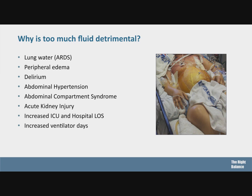Also, that peripheral edema that we're familiar with, the Michelin Man or the Pillsbury Doughboy, whichever one you remember learning about, is not a bland thing. It really impacts how blood flows with that edema, and also that edema can go around the vessels in the renal area and contribute to acute kidney injury. We see delirium with it, as well as abdominal hypertension and abdominal compartment syndrome, and a correlation.